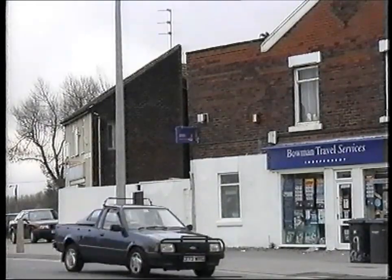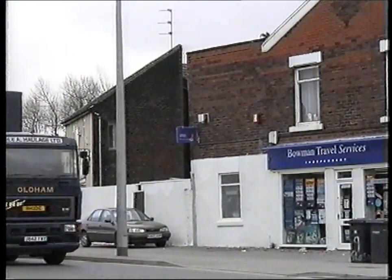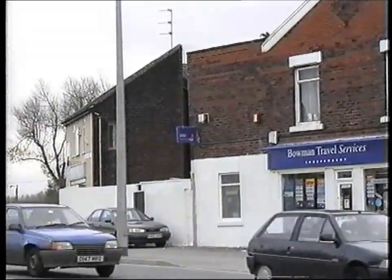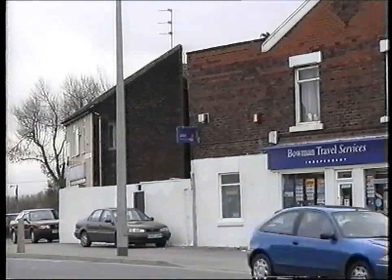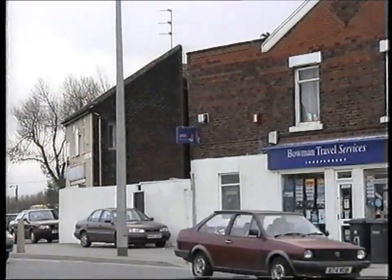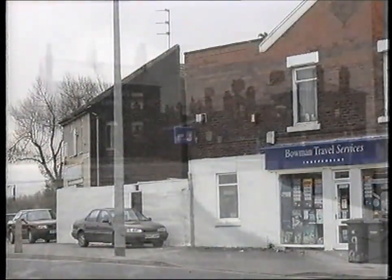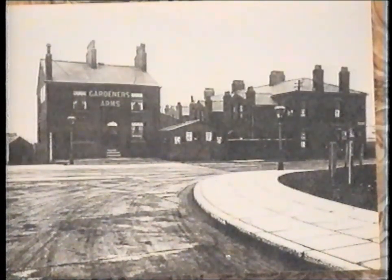They had a wonderful bowling green at the back, and people who lived in Glossop Terrace could sit on their back garden walls and watch people playing on the bowling green. When Hollywood Avenue was made, the last two houses of the terrace were demolished, along with the Gardener's Arms, and the pub then moved across to its present position. This picture shows Glossop Terrace and the Gardener's Arms as it originally was.